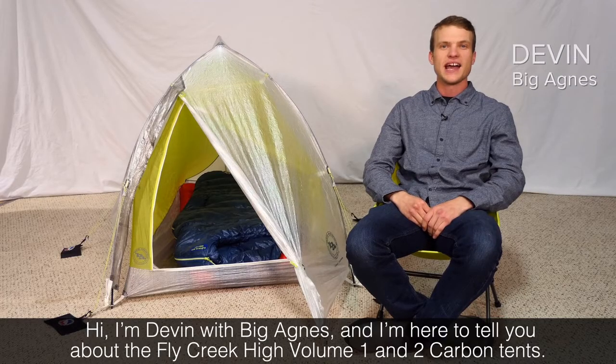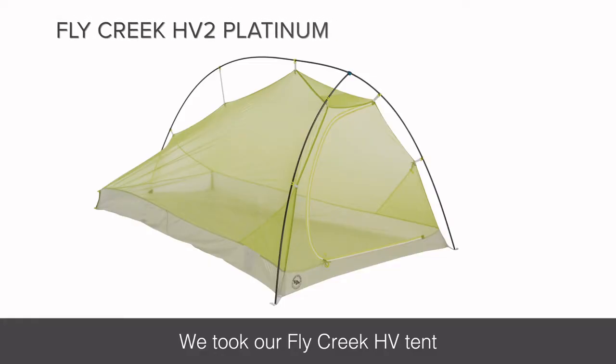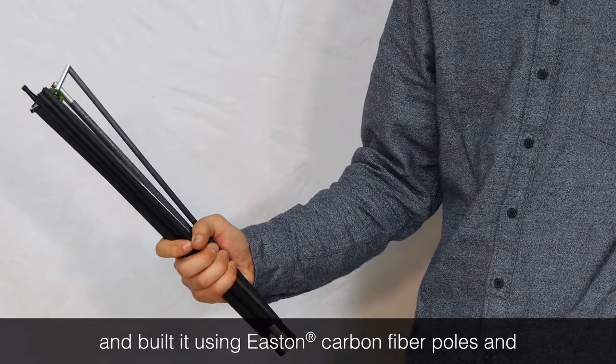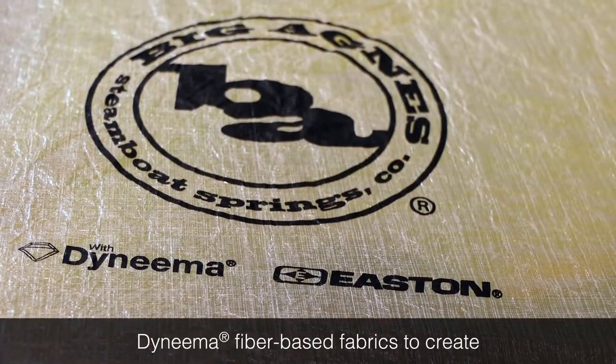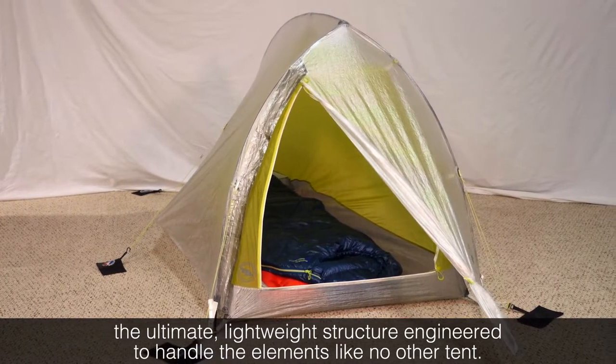Hi, I'm Devin with Big Agnes, and I'm here to tell you about the Fly Creek High Volume 1 and 2 carbon tents. We took our Fly Creek HV tent and built it using Easton carbon fiber poles and Dyneema fiber-based fabrics to create the ultimate lightweight structure engineered to handle the elements like no other tent.